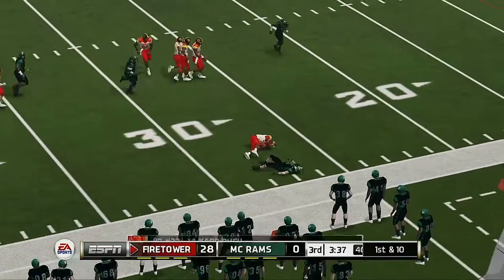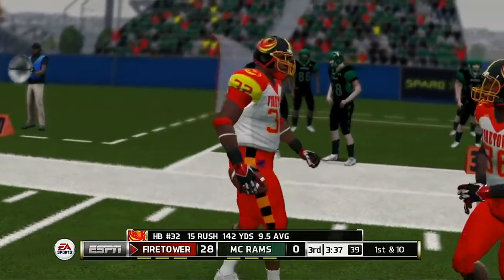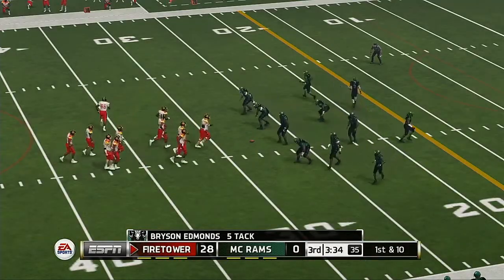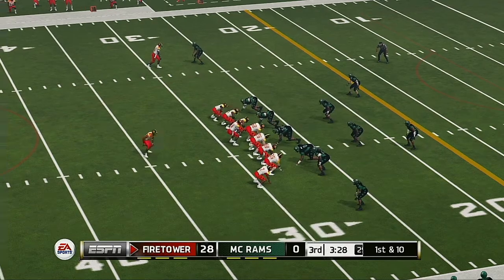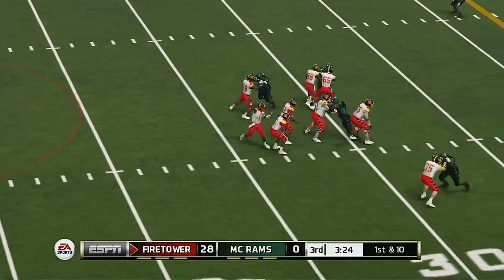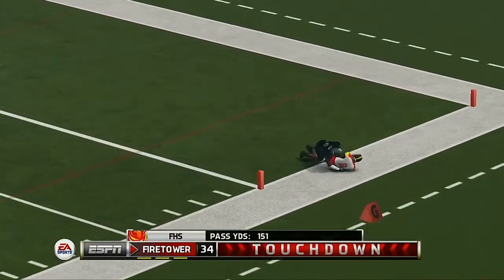Corner. He makes his way to about the 28. That's good for 14 yards. First down. Caught in the end zone for the touchdown.